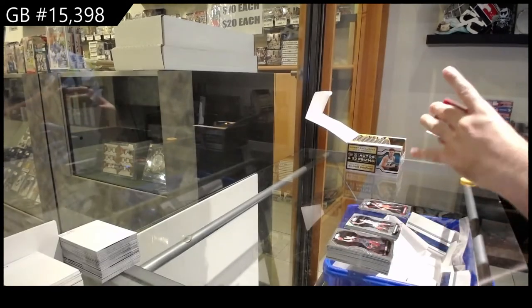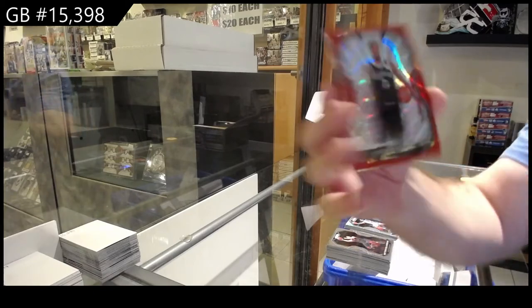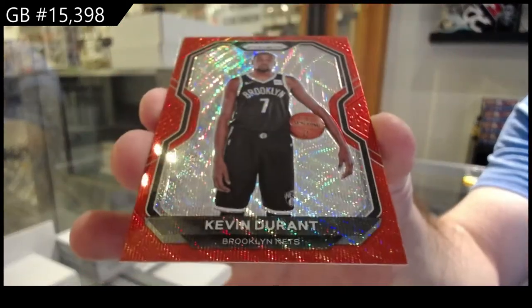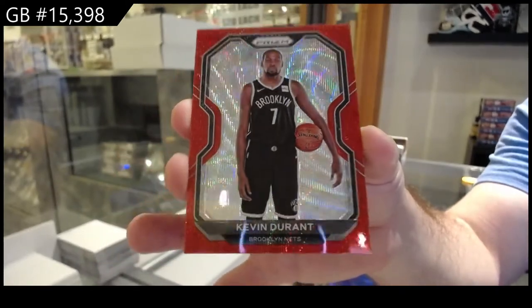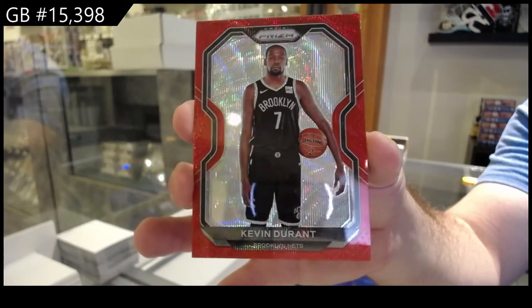That might be a decent one. We've got a red, I think a Shockwave, for the Nets of Kevin Durant. Kevin Durant for the Nets, red Shockwave.